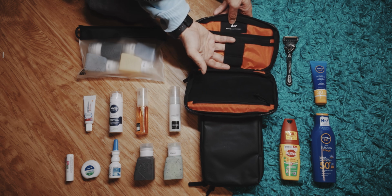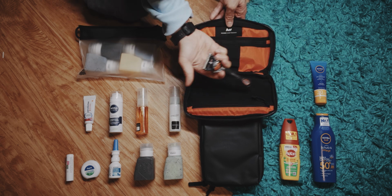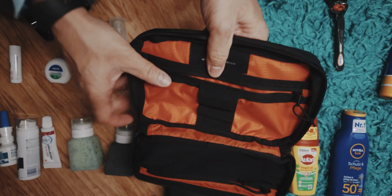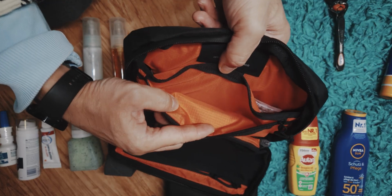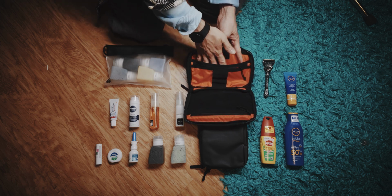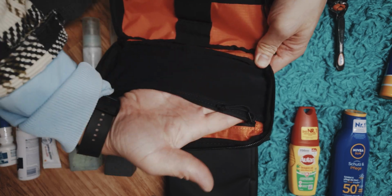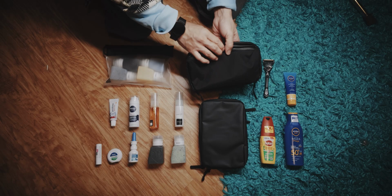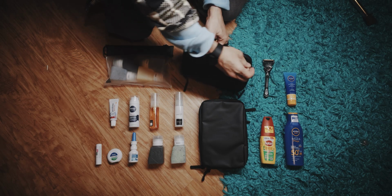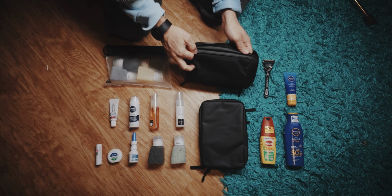You have 2 loops here for maybe your toothbrush or, for example, here your razor. Then a couple of zippered pockets. One is here to kind of organize all of your items while the bottles go in this slot here. Then some more items in this slot where you have this see-through material. Then you have another zippered pocket here on the front for quick access with a nice AquaGuard zipper.